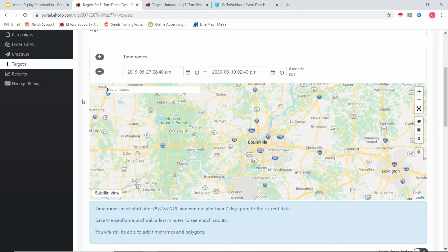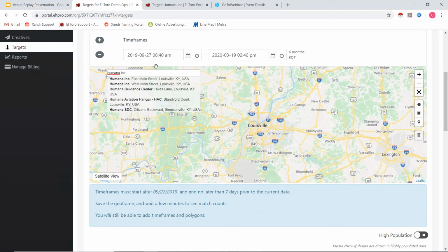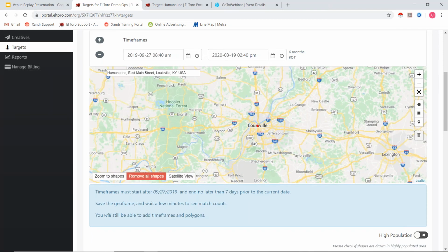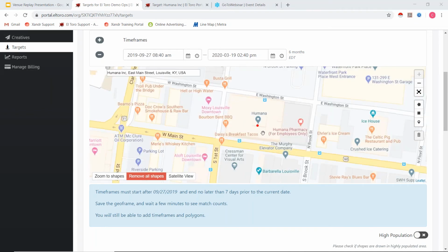And the next thing we want to do, of course, is select our location of interest. So let's go ahead and select our area of interest where we want to target the employees of this location, or the decision makers. Just anyone who has a stake in the company, people who are going to be seen that often. So what I've done is used this function to just type in the location. You can either type in the name of the location or the address, zoom to the shape, and then we're going to use this polygon tool.